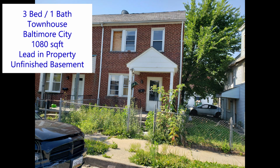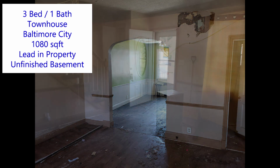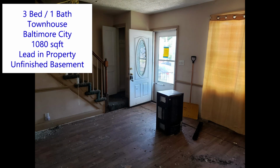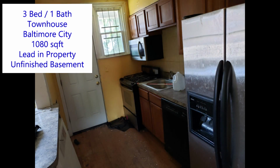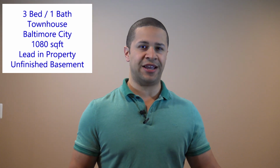With that in mind, let me go into a few things you need to know about this property before you can really make your own analysis. So number one, it is a 3-bed, 1-bath townhouse in Baltimore City. So remember that costs will vary depending on your area. This is a row home, one of those brick structures that you see all throughout Baltimore. And the next thing, it is 1,080 square feet. So not necessarily the largest type of building, but certainly something of more average size in Baltimore and probably around what you're going to be renovating in your area.